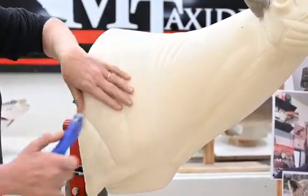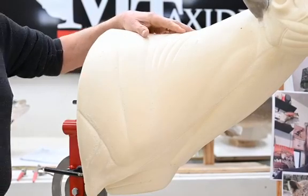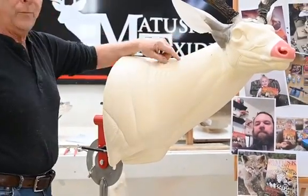And you can get the whole thing. The trick is to make sure that you don't take any detail. Any of these mannequins are pretty rich in detail.